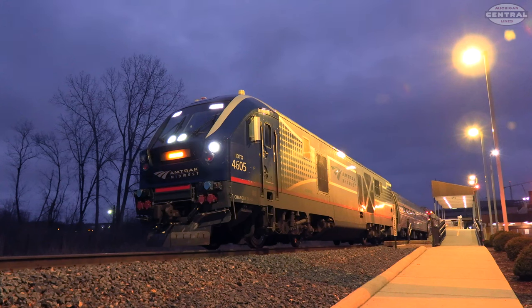With their station work complete, 351 highballs heading west for Chicago.